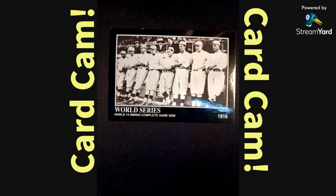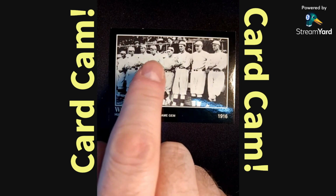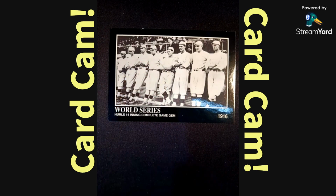So this is, as I said, 1992 Mega Cards, and it's a Babe Ruth card in his lineup here with the Boston Red Sox. You can see him there in about the middle of the screen right there. And this commemorates Ruth's 14 innings complete game gem in 1916. I love the history of the game. I will pick up cards like this anytime I can find an iconic player like Babe Ruth in it. It just helps tell the story of the game.